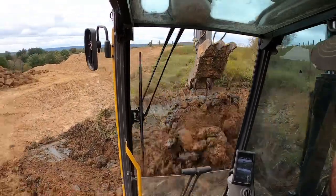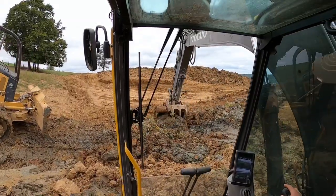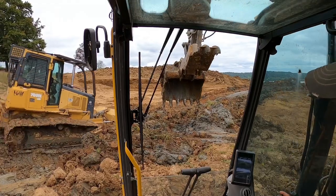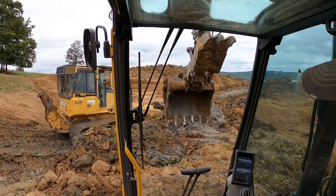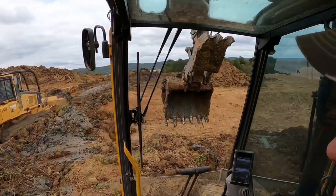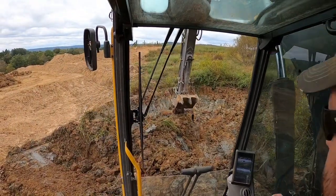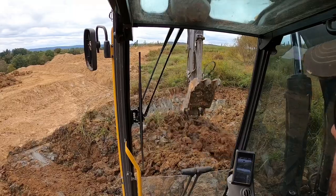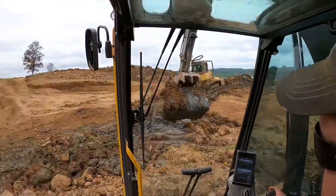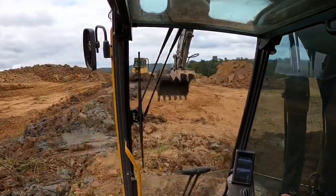Get his trench set up where he can push in a straight line across there, and he can get quite a bit of material each time. Watch him go down through that. Just like that. Off and away he goes. I can keep his trench filled, keep his trench full, and he can keep his trench cleaned out. I'll have this out of here in no time.